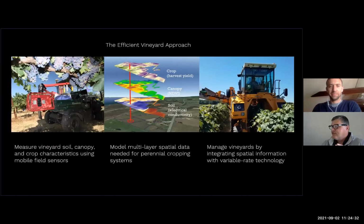Okay, so that gives you the state of the art of where we are with the measuring, and where we are with the management. We've done this with variable rate shoot thinning in the spring, variable rate fruit thinning at mid-season, and variable rate fertilizer applications.